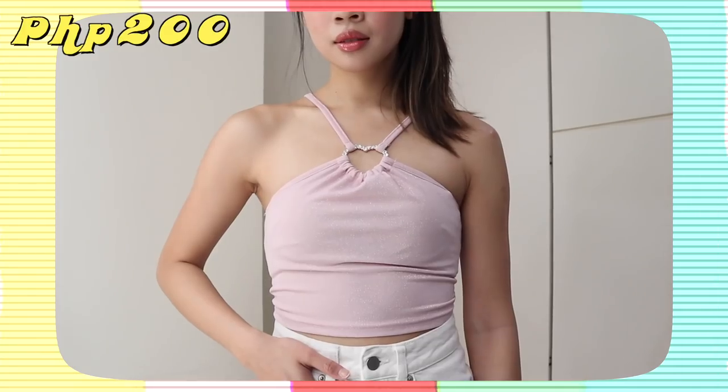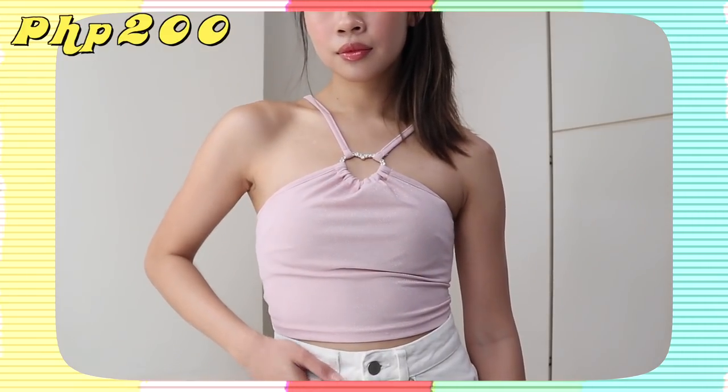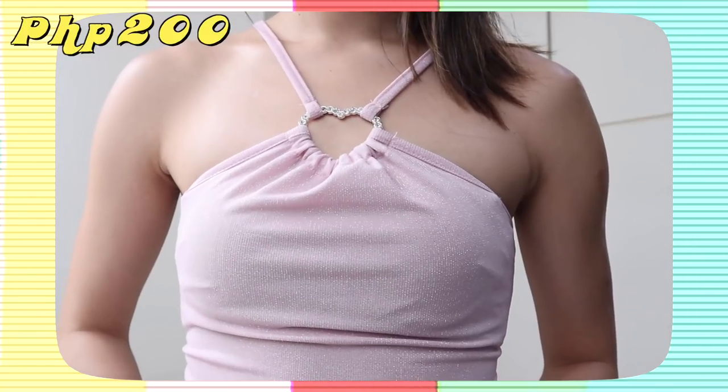I've been loving the 2000s style lately, so I decided to pick this one up. It's this light pink halter top with this heart pendant in the middle. It has some rhinestones on it, and it's so cute. It fits me so well, and I love the tela. It's sparkly. It's a pink sparkly top. It's so cute, you guys. I can imagine myself wearing this with some high-waisted jeans. I actually picked up a lot more tops, but they haven't arrived yet, and I really wanted to film this already.